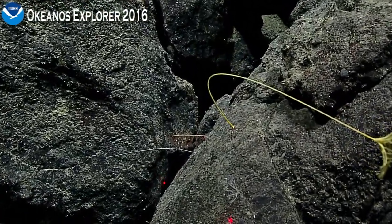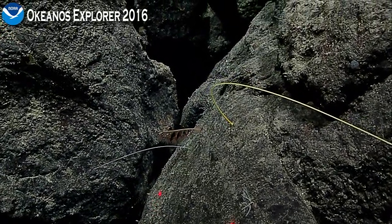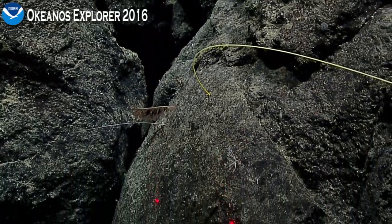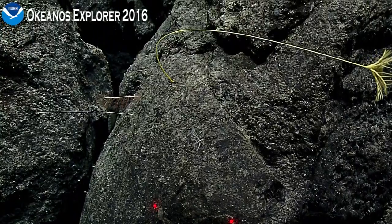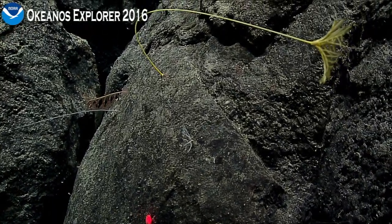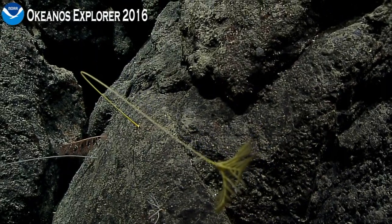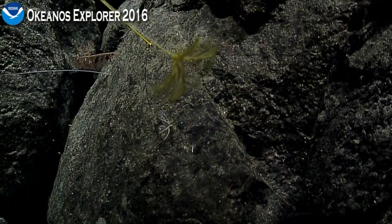Okay, here we go. There's lots of stuff coming at us from a weird angle. Hold on. Back off a little bit. Yeah, there's quite a bit of current today. Port to starboard. We also have an octocoral called a rock pen. That's that brownish one that is to the left of the crinoid.